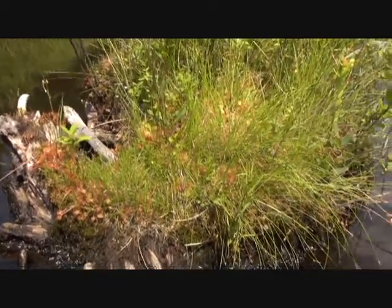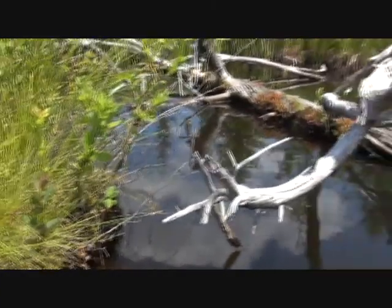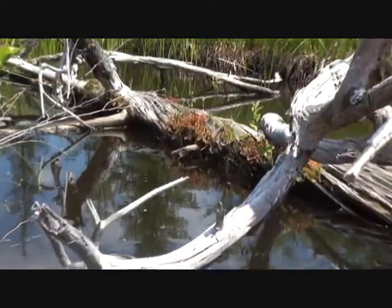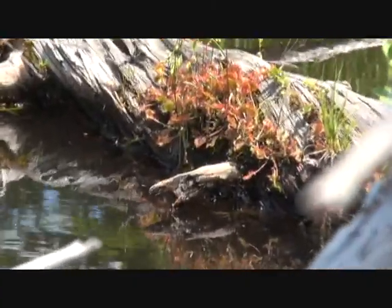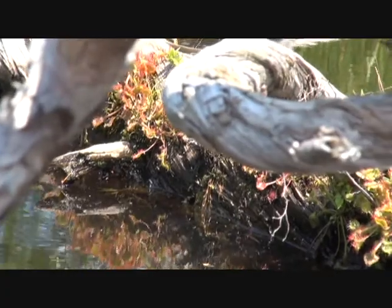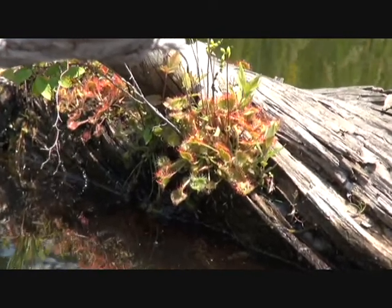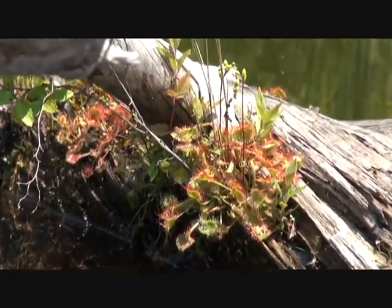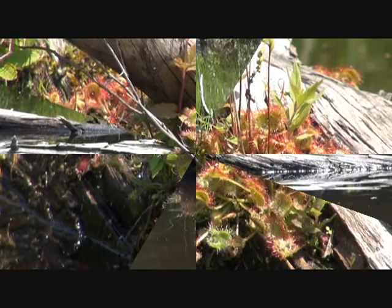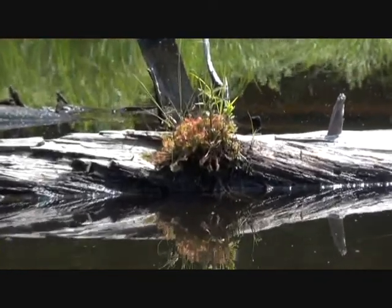And not only do you see it growing here in the grasses on this old stump, but if we look over here on this old tree that's logged down, you'll see it's also growing there. And I'm floating away again. Here's another clump growing on this tree.